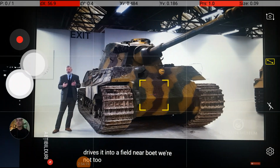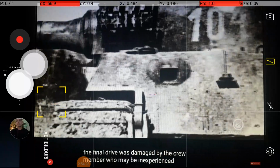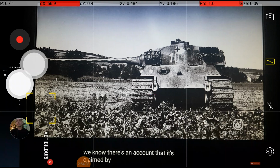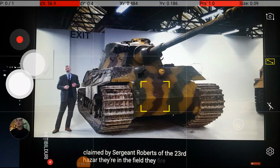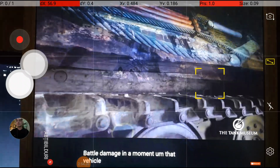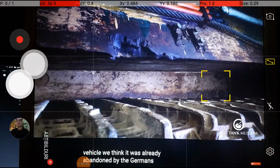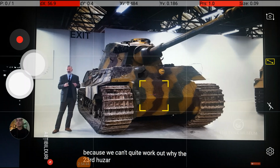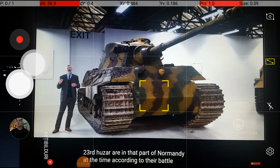We're not too sure whether or not that's when the final drive was damaged by the crew member, who may be inexperienced in it. We know there's an account that is claimed by a Sergeant Roberts of the 23rd Hussars. They're in the field. They fire at the vehicle. We can have a look at the battle damage in a moment. When they were firing at this vehicle, we think it's already abandoned by the Germans. And again, we're doing a little bit of research because we can't quite work out why the 23rd Hussars were in that part of Normandy at the time, according to their war diary.